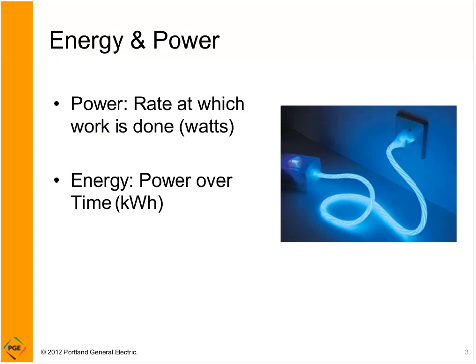So first we'll talk about energy and power. Power is basically the rate at which work is done, and that's watts. And energy is power over time, kilowatt hour. Kind of a comparison would be with a car, your horsepower, and energy is how many gallons you use. With electricity, it's kilowatt hours. That's the unit of consumption.